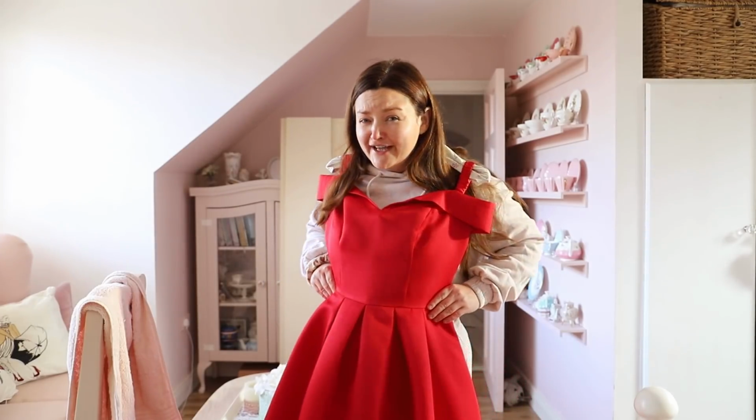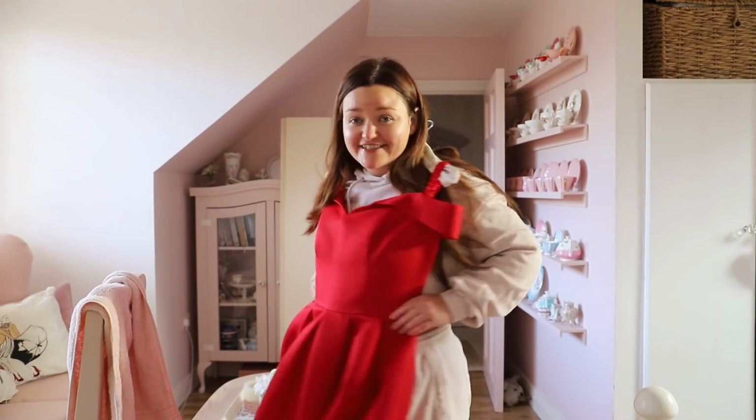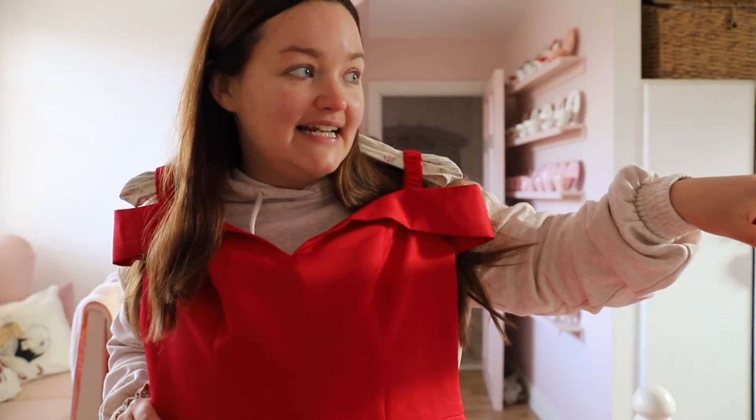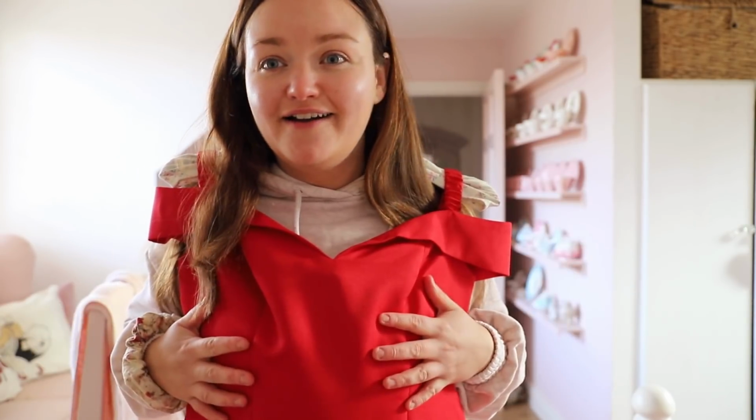Look how gracious this is. It's proper Cinderella, and red is my go-to color. There's a navy dress in the background that I bought, and I think I'm just going to get a refund on it. It is nice, it's beautiful, but it's not the red dress.